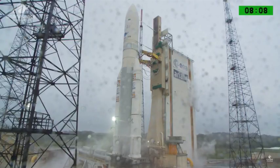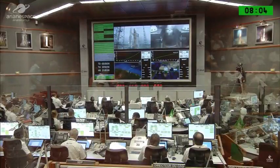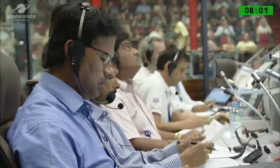DDFF said we're going to launch, and we're sure we are going to launch, but visibility, we'll have to wait and see. We'll hope for the best. Ariane can launch in the rain. Poses no problem to liftoff.